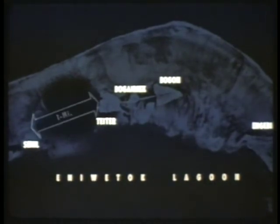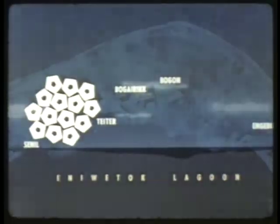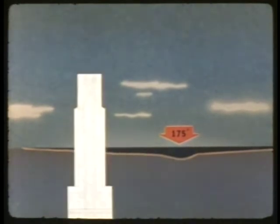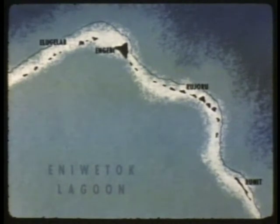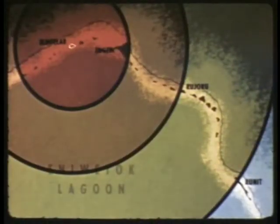When it is illustrated that some 14 Pentagon buildings could be comfortably accommodated in this hole, the size of the Mike crater becomes more real. In profile, the crater gradually slopes down to a maximum depth of some 175 feet, or equivalent to the height of a 17-story building. The lateral destructive effects are the greatest yet observed from a single explosive device.